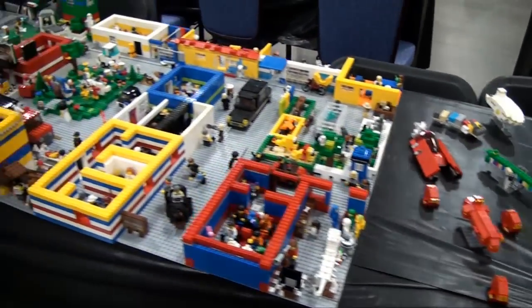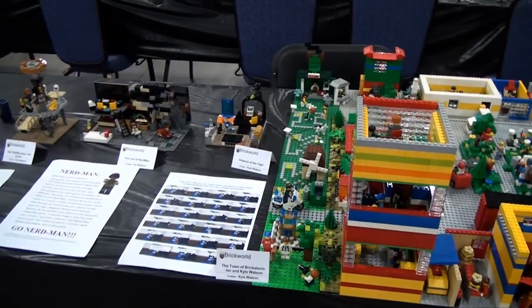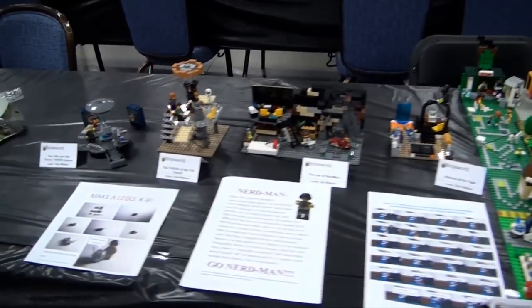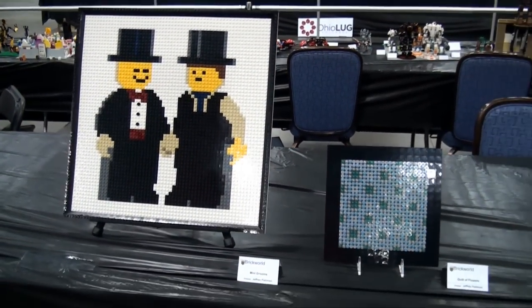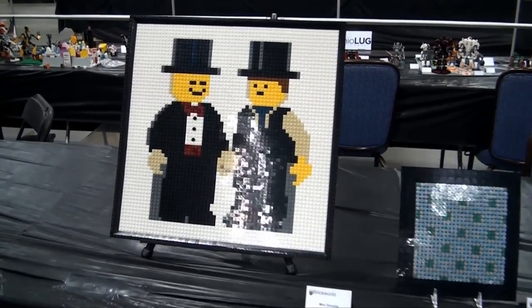And then keep on moving down this direction. This is Kyle Watson. Ian and Kyle Watson built the town of Bricksboro, so different city streets, all sorts of different buildings they were able to put in there. Here's a Quilt of Flowers and Mini Grooms by Jeffrey Fishman. So he did a great job with these, just some really cool mosaic type builds.